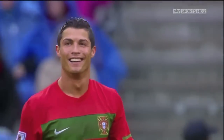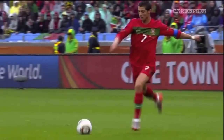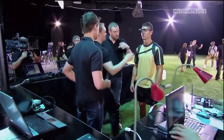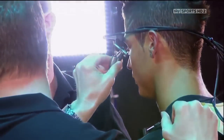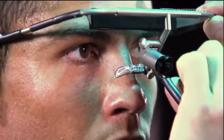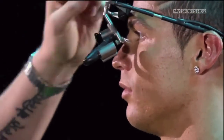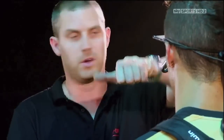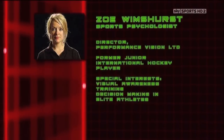To find out how his mental ability contributes to his performance, the scientists are going to start by testing Ronaldo's spatial awareness. They're fitting him with these state-of-the-art eye trackers that will reveal exactly what he looks at when he plays. Okay, left one. They are operated by equipment specialist John Ward. And up to the top. Perfect, that's good. And running this test is sports psychologist Zoe Wimshurst.